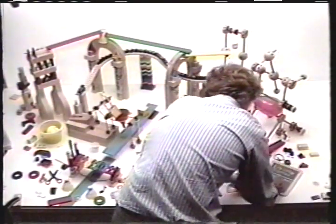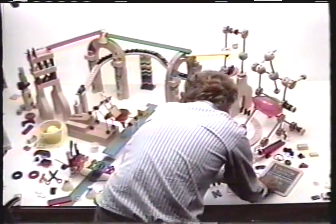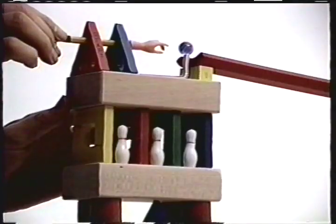I went to his studio and looked at it, and I said, well, you know, theoretically, it could work, so maybe that's good enough. And he said, no, I'm going to get it to work.